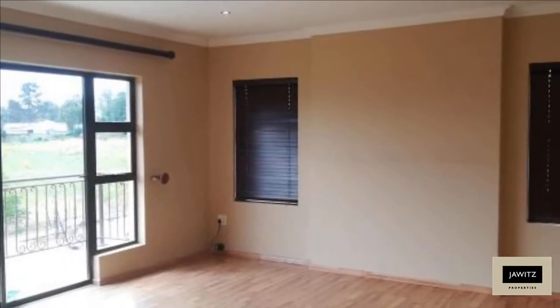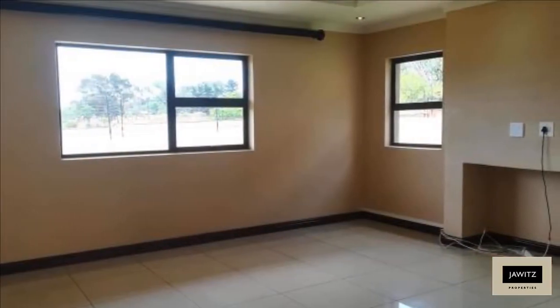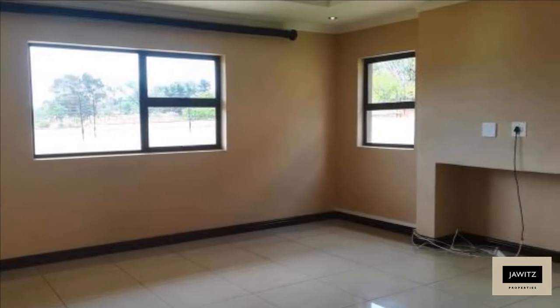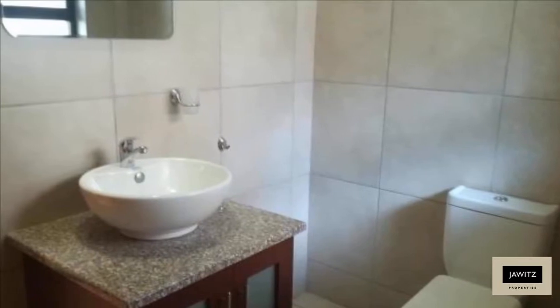Both lounges lead out onto a covered patio. The double-volume dining room with chandelier offers ample space for a large dining table. The spacious study has built-in shelves, and the guest toilet offers a glass top basin.